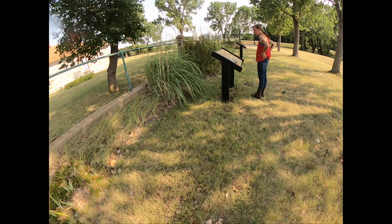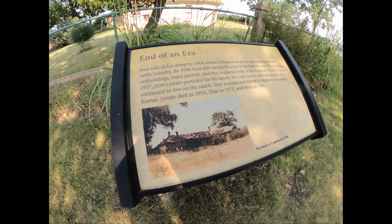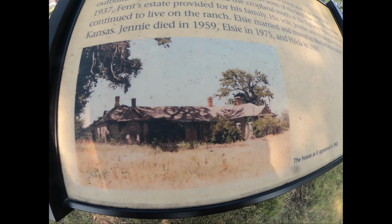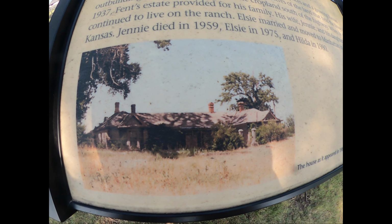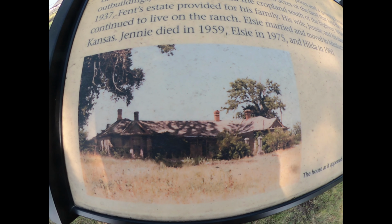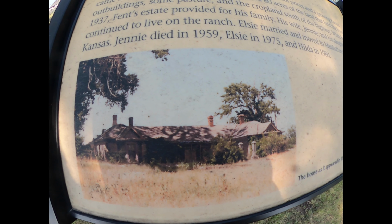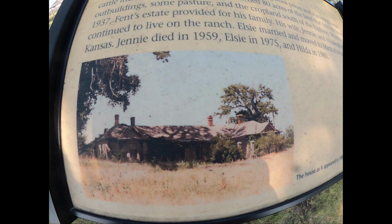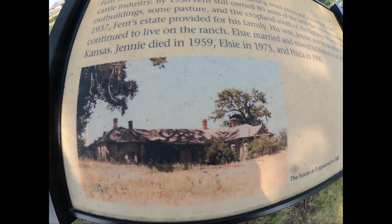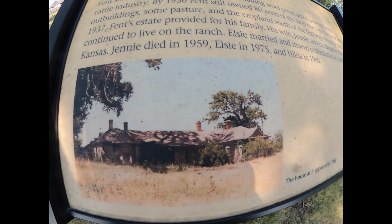So, Ben sold off his sheep in 1904 when there was falling wool prices in Kansas growing cattle industry. By 1936, Felt Fence still owned 80 acres of land, held the house and the outbuilding, some pasture cropland south of the highway. When he died in 1937, Fence estate provided for his family, wife Jenny, and his daughter Hilda, continued to live on the ranch. Elsie married and moved to Manhattan in eastern Kansas. Jenny died in 1959, Elsie in 1975, and Hilda in 1980.